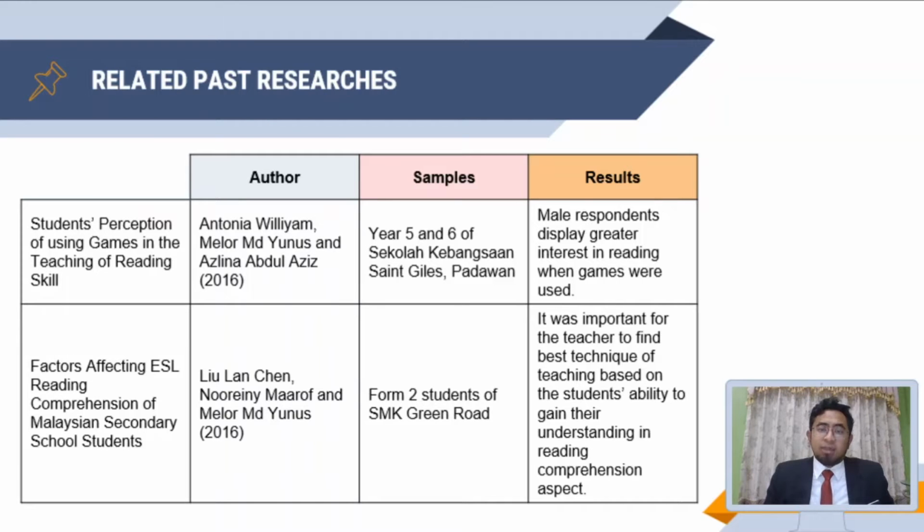The conclusion of that study was that male respondents display greater interest in reading when games were used. This was significant to the current study, whose objective was to investigate the teaching activities conducted by IPGM TESL teacher trainees during reading classes, and this research could be a stepping stone in determining the teaching activities preferred by the teacher trainees.